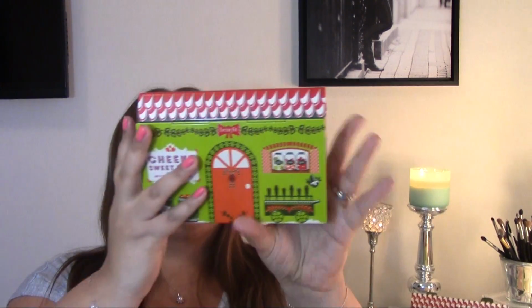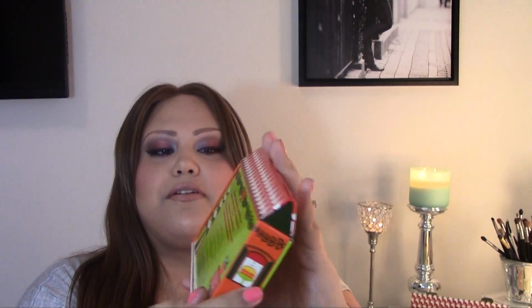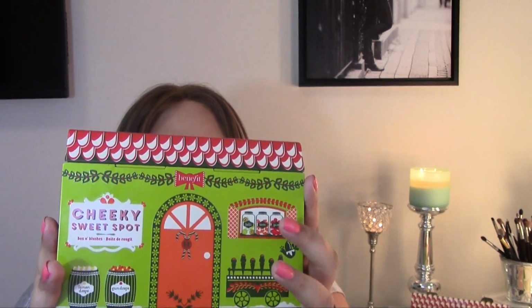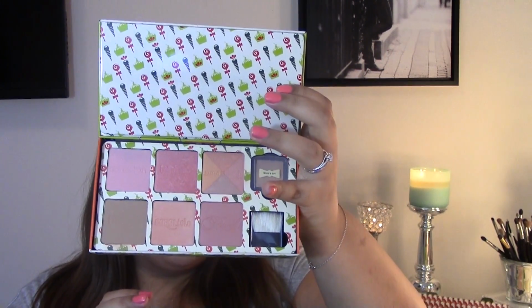So inside, it's a theme material. Very, very festive. It does look like a gingerbread house. So pretty. It's really, really pretty. I had a hard time trying to understand how it opened, but it's quite simple. You just open it here. It doesn't have a mirror anywhere, so that's one thing. And inside you'll find the colors that it has.